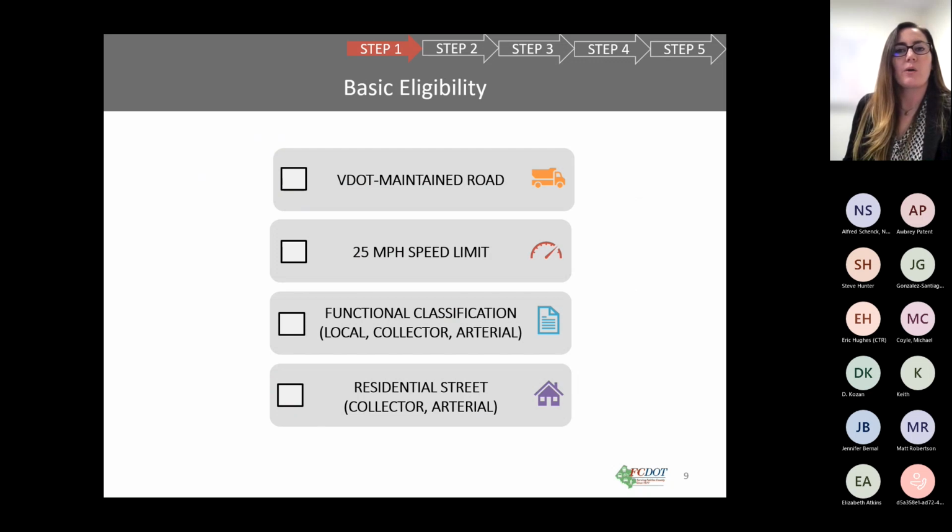There are eligibility requirements that need to be met. The road must be a VDOT maintained road, have a 25 mile an hour speed limit, and be functionally classified as local, collector, or arterial. If it's collector or arterial, it needs to be a residential street.